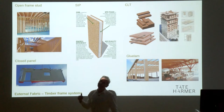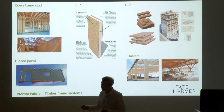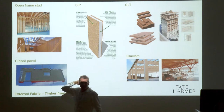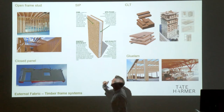Closed panel is something they do a lot more on the continent. It's very high quality because it turns up on site already skinned with the insulation in it. And you can have things like the conduits and all the electrics already in it. Even the windows here, you see the windows. This is a project we did in Italy, actually. This is an Austrian contractor who was very serious and dour about everything. Anyway, that's super high quality, but more expensive.